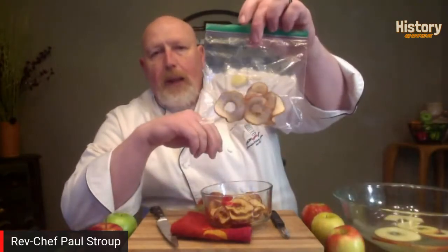And then just a few hours later, you can have a nice dried apple. Bring them out. They may be a little flexible when you first bring them out, but then as they air dry, you'll be able to take them, and you can store them inside of a Ziploc bag, or leave them out as a snack, or turn them into a little decoration for a Christmas tree. Whatever you'd like to do.